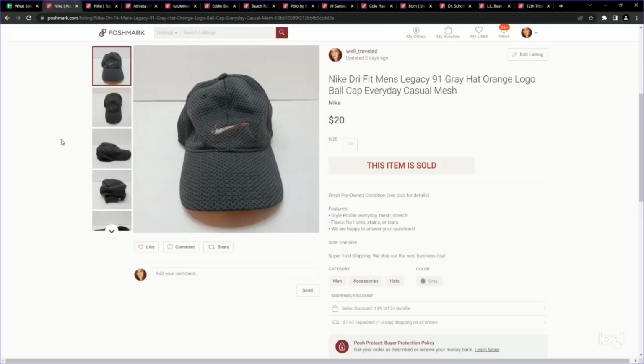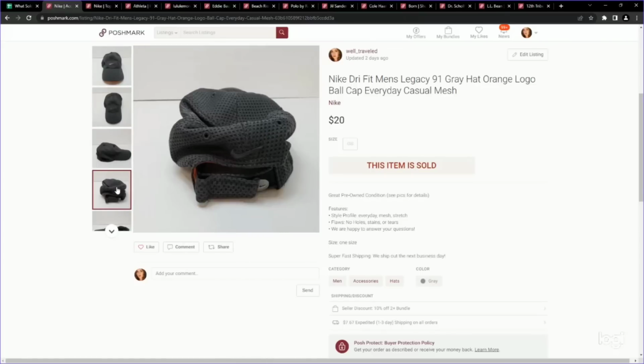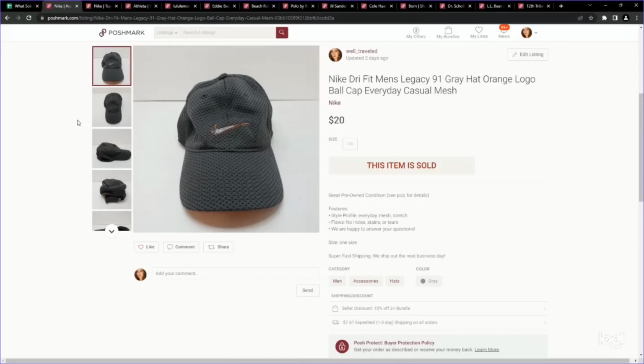This is just kind of an add-on sale, I guess I would say, that I thought I would mention. If you guys find any Nike baseball caps, they don't all go for $20. Some of them have a range between like $15 and like $40 depending on what you have. This one was a pretty average one though, right? Listed it for $20 and it did sell for $20.